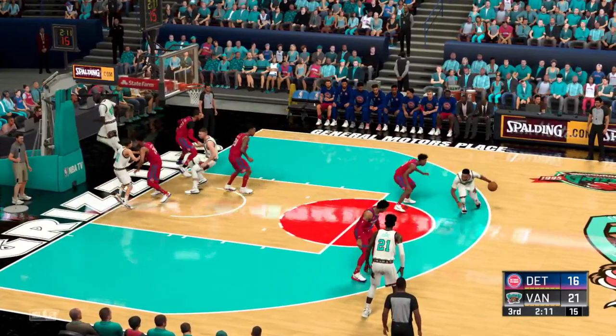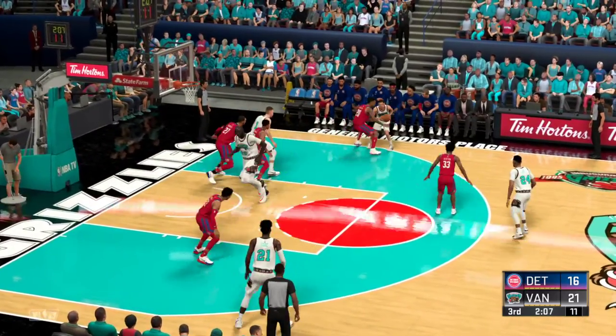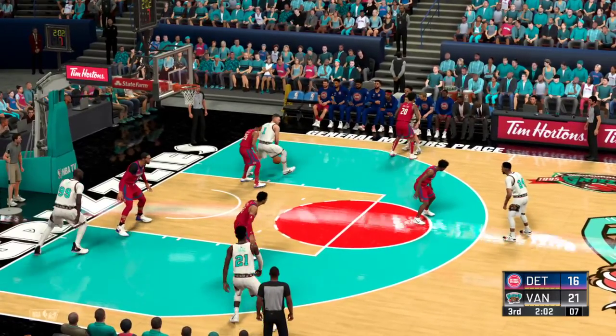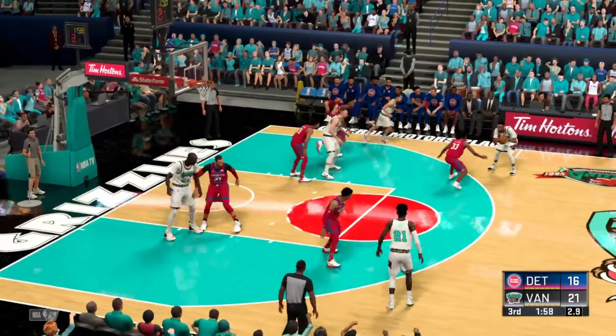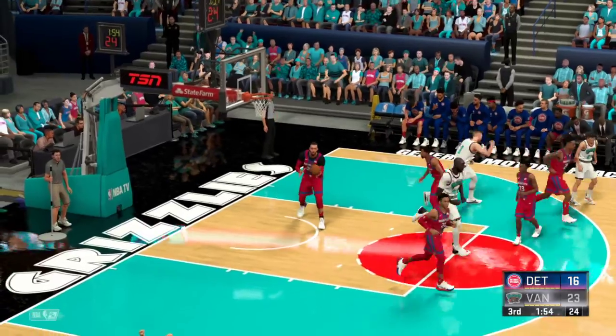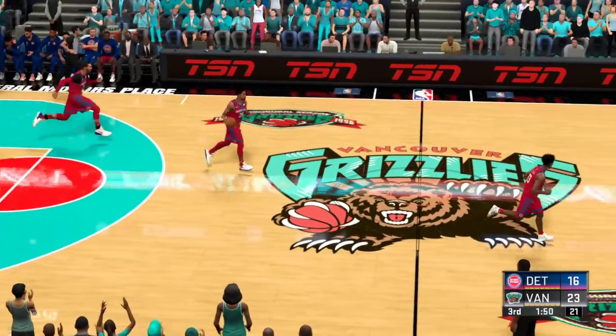Powell with it. It's Young on the wing. The pass to Sabonis. Now here's Isaac. That's a 2 from Powell. And there's Vancouver with another bucket. 1:51 left here in the third quarter.